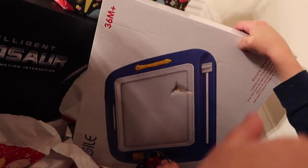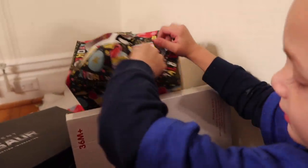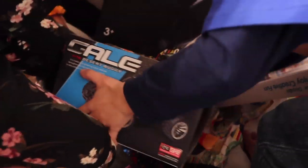Last one, Bernie. Ooh, this one is special. The last one is now. Look, a sticker. Bernie's gonna be so sweet and share with everybody. Ooh. What is this one? You want to open that?